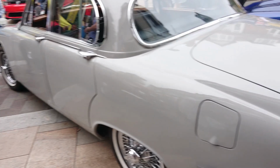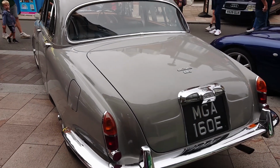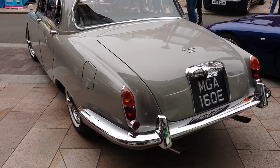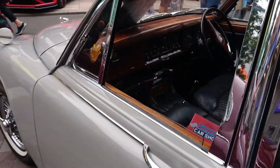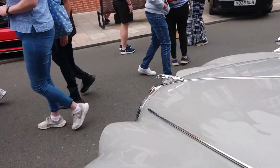Also nice is this Jaguar S-Type, is a 3.8. As you can see, they're similar, these two cars, but the rear end is completely different on the S-Type. This is a 67 registration, although the car was made in 1966. This one's a manual overdrive.